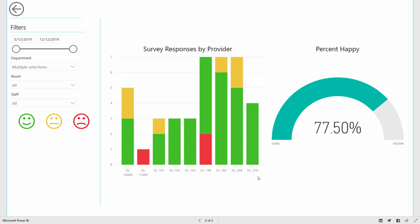Here we can see by provider how many responses were positive, how many were negative, and how many were neutral. And we can also see on the department level the percent of patient survey responses that were positive. That sums it up for the patient survey functionality that we've recently updated in the SyncTime system.